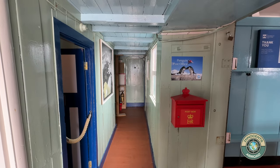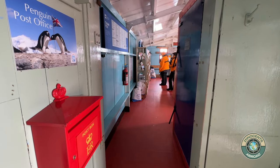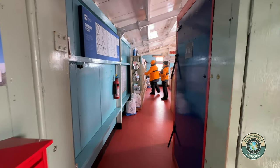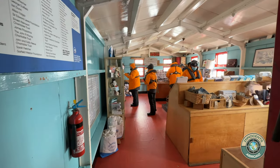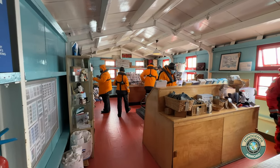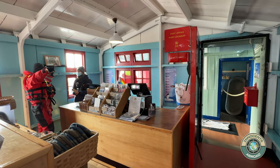The staff do not live in this building, but maintain it as a working museum. What is now a museum and store began in 1944 as Bransfield House, named after the ship initially chartered to transport members of Operation Tabarin here from the UK.